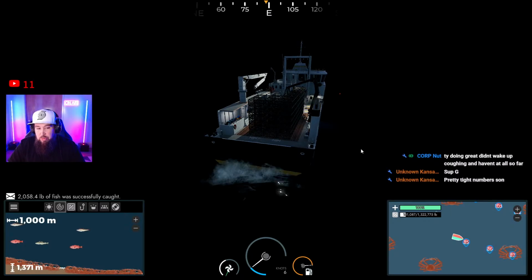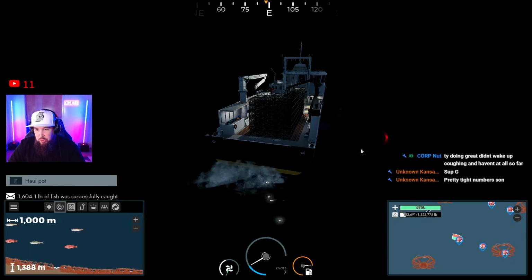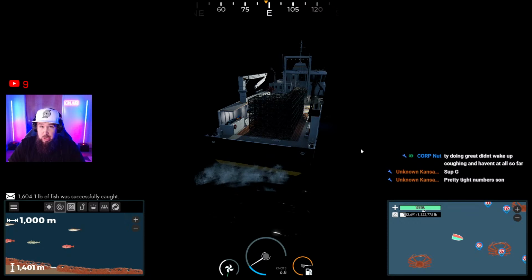So before we go back in again, we have so much fuel. We came all the way out here. It takes what, 10 hours or something to get out here. I already laid all the gear, and now we're more than halfway through picking up the gear again, and our fuel gauge hasn't even moved. So this boat could go for a long time.